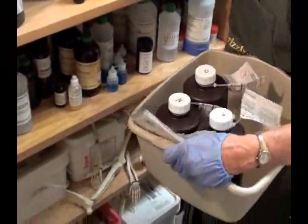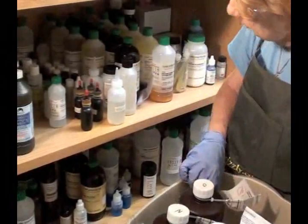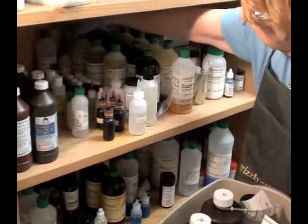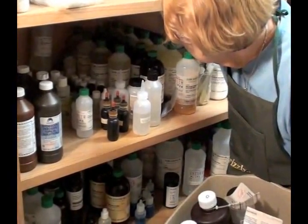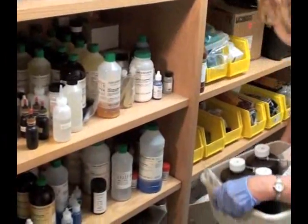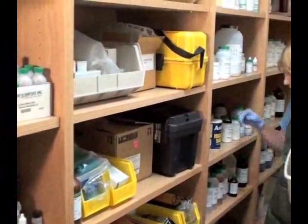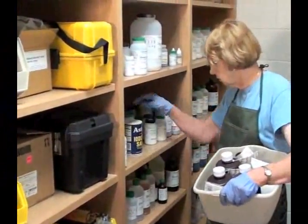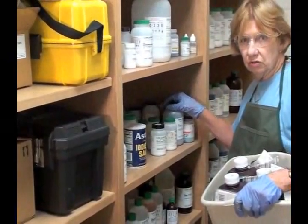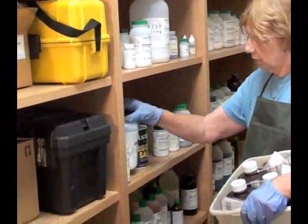I see he also has some potassium permanganate. That's also a potent oxidizer. And back here, he also has potassium nitrate and sodium chlorate stored with finely powdered metal, which is a flammable solid, and that shouldn't be. So I'm going to take these oxidizers as well.